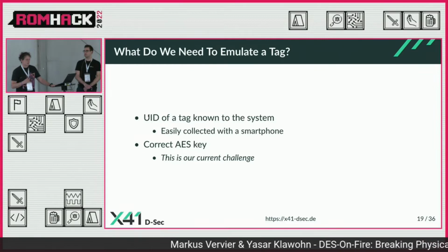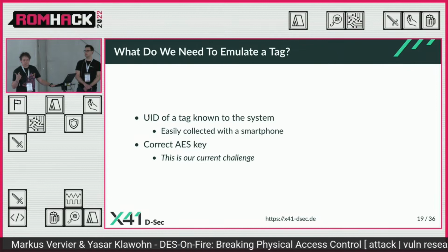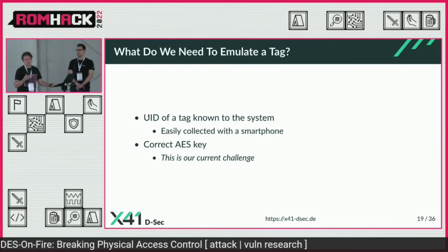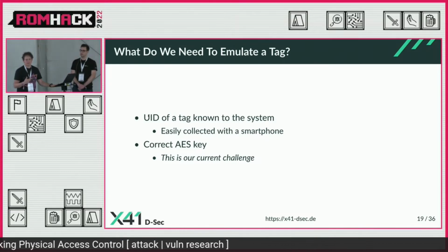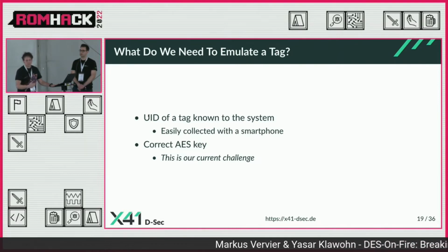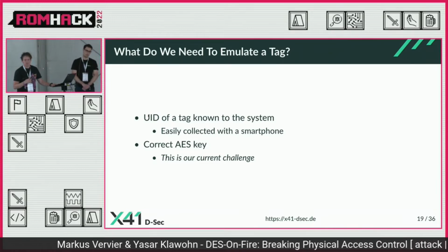And so to emulate the tag, we need two things. We need to have this UID. We can collect it just by reading the NFC tag, right? That's nothing protected. You can go to someone and hold it close to his pocket. And then the AES key, and that's the actual challenge, right?